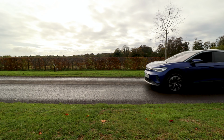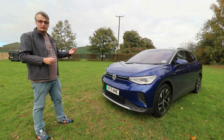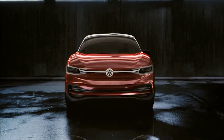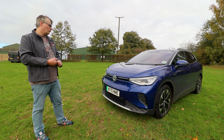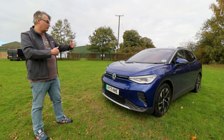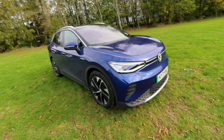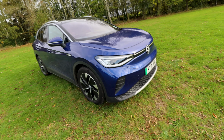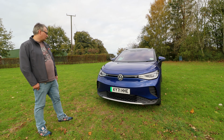Styling, well, it's very ID. This has been on the cards for a fair few years. And if you take a look at the Cross, you'll see how ID started life. And yes, that was a concept vehicle, so yeah, they're pretty radical. But when you look at how far it's transferred across, it's pretty damn close, to be honest. It's simple, it's minimalist, very clean design, very modern, what you class as futuristic Volkswagen.